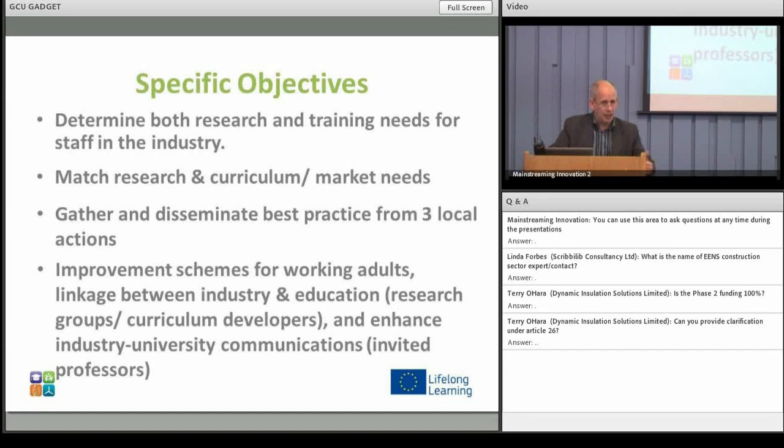So the method is quite simple and quite logical. The idea is to identify the needs first, to do a benchmarking, and to look at the demand versus supply. Then to implement the various measures and initiatives that we've identified. And finally, to exploit it and measure how successful the initiatives we've put in place have been. And within that, there's quality control and management of the project.